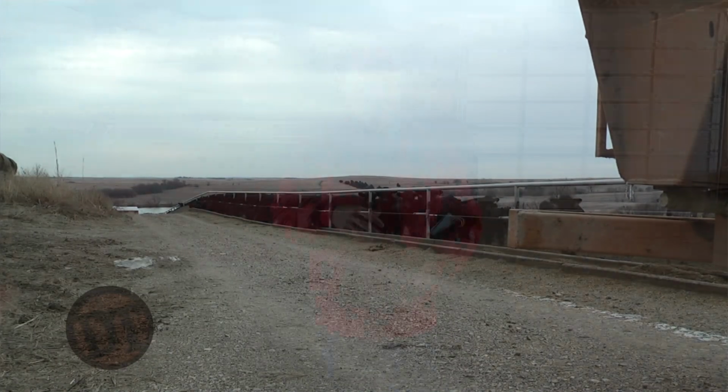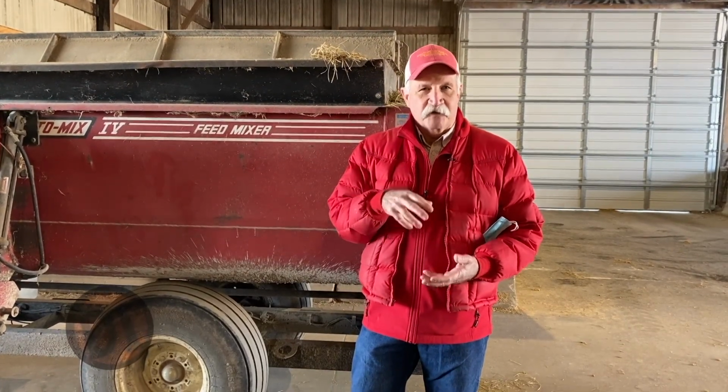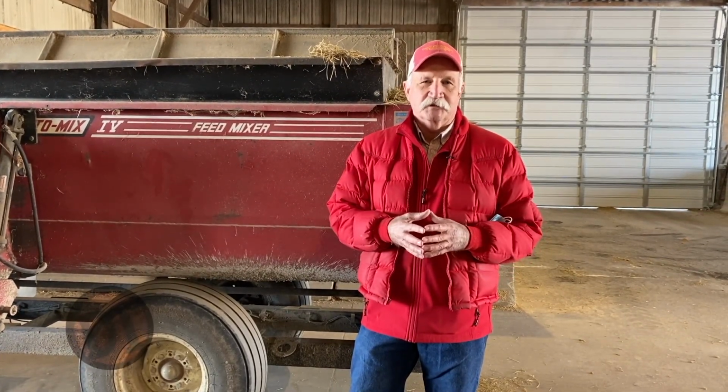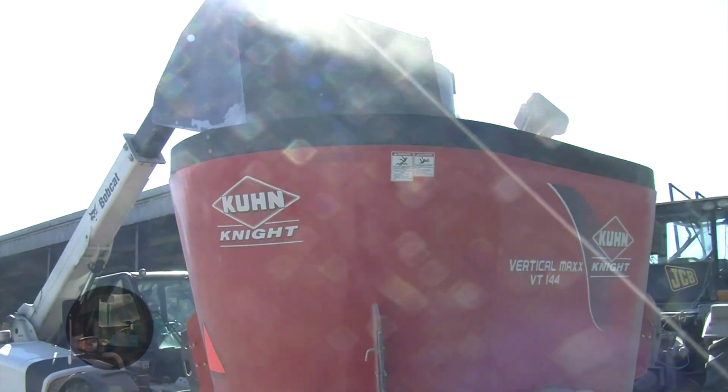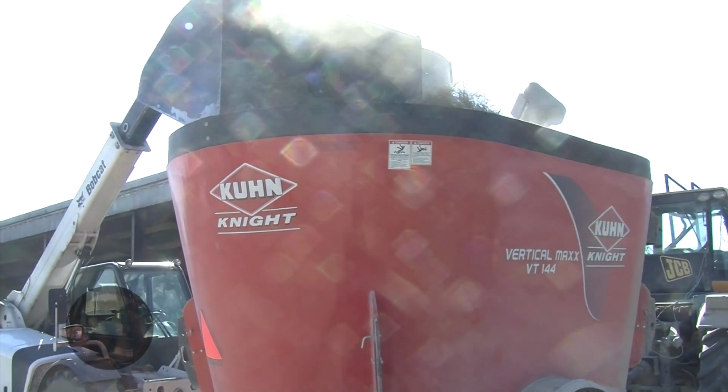Within those mixers, we have different types of mixers. We have vertical mixers and horizontal mixers. The vertical mixers mix feed by gravity. Think of tossing a salad as the best example of mixing something by gravity. The horizontal mixers are more likely to mix by stirring action. So think of baking a cake. That would be a good analogy that we use there.